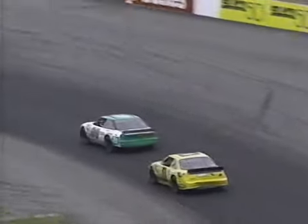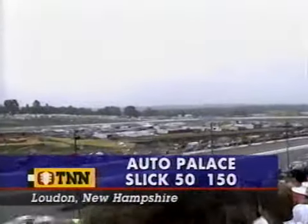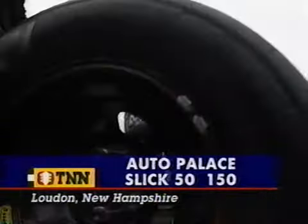89 laps complete, 60 to go for these late models, and then the modifieds hit the pavement here at New Hampshire. Stay with us.